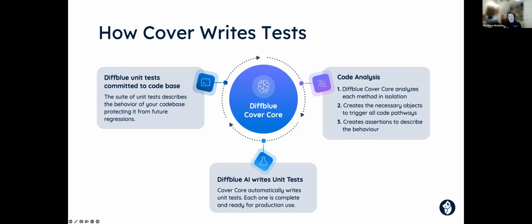So again, if you have a method with 3 pathways, our AI will look for 3 different method calls triggering each pathway. And then it will create 3 assertions that describe the side effect of each of those method calls. And what we end up with is 3 tests. 3 method calls, 3 assertions equals the 3 tests. So they're ready to go. They're 100% ready for production use for that one method.